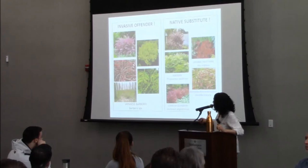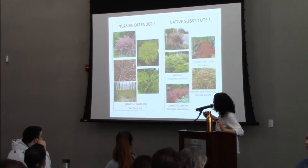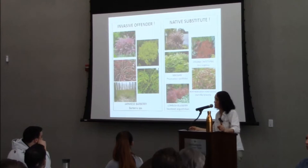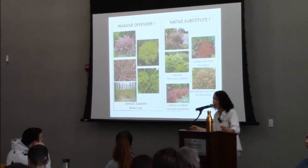So I know that a lot of people like to spec this nice fall color, the burgundy color, or the chartreuse yellow color in the landscape, and that's why it's often used. However, we do have wonderful native substitutes. We have the ninebark, Physocarpus opulifolius. We have a wonderful chartreuse yellow, as well as a burgundy, as well as a bunch of other different color Physocarpus, and anymore they're really making different shapes and different sizes for all different applications.